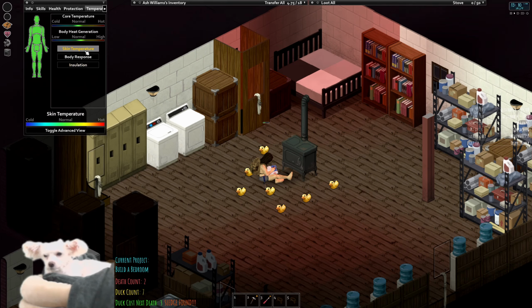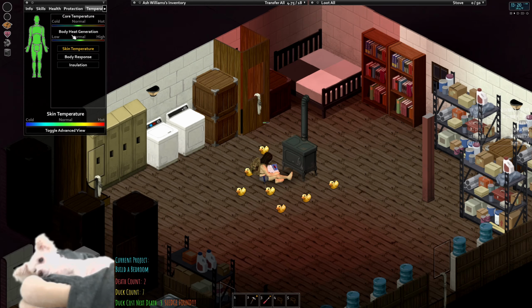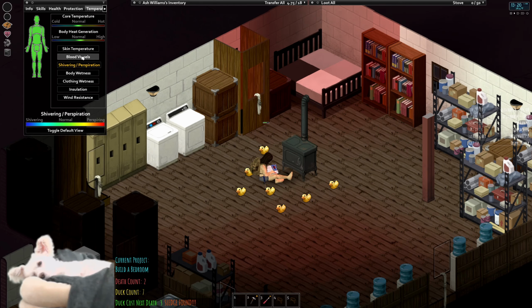So here, you'll see the skin response, body insulation. As you can see, I have normal skin temperature and body response. So I'm not shivering or anything like that. But I have no insulation because obviously I'm just in my tidy whities.